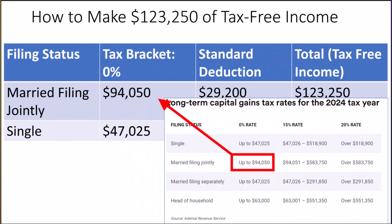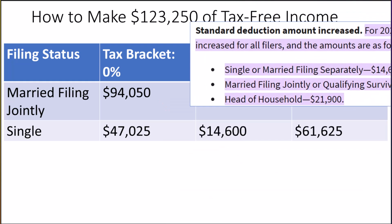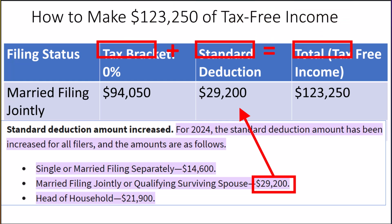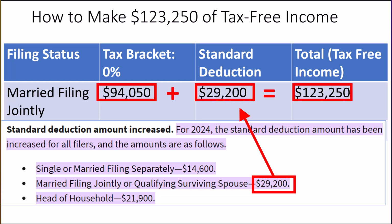First, you find the 0% tax bracket for long-term capital gains, and then find the standard deduction, which can be located in IRS Publication 505. As you can see, in 2024, the standard deduction increased, meaning that you can potentially earn even more tax-free income from qualified dividends. And then the final step is to take the 0% capital gains amount and add it to the standard deduction, which means we get a final amount of $123,250 that a married couple filing jointly could generate in income from qualified dividends that would be federally tax-free.